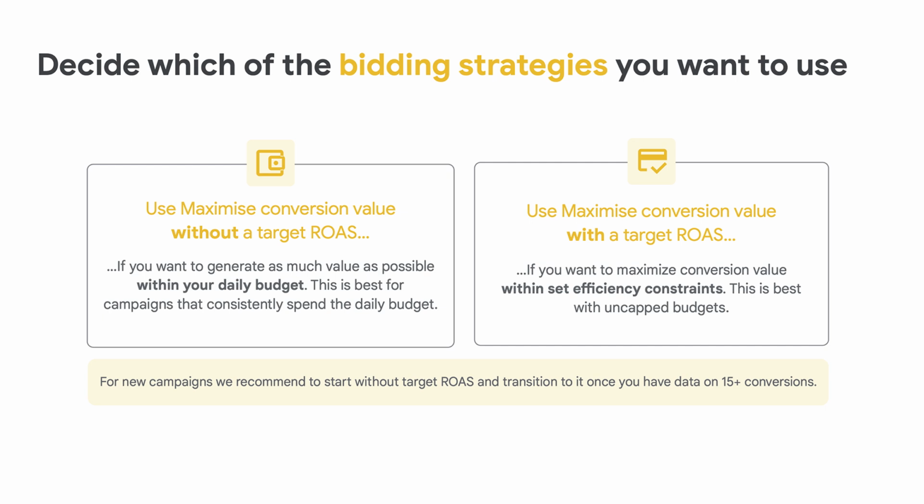Option 2 is maximize conversion value with a target ROAS. This is recommended when you have efficiency targets and works best if you have uncapped, flexible budget that can adapt to the demand.